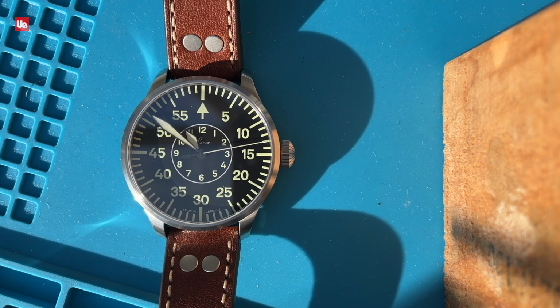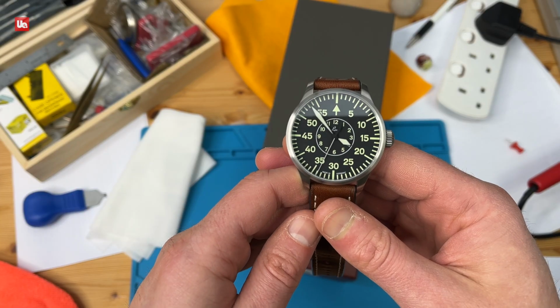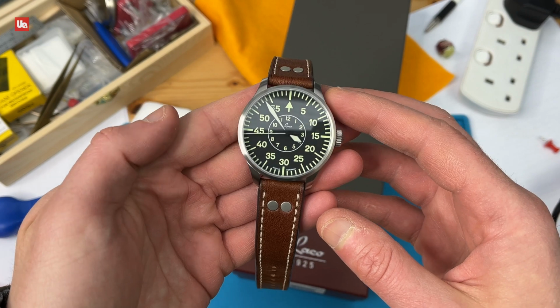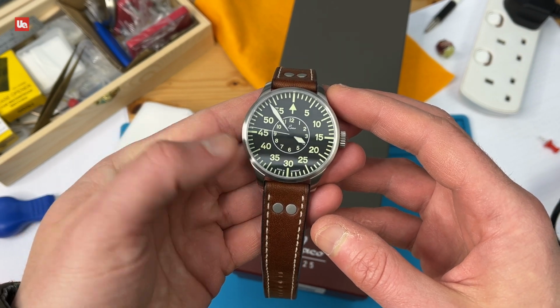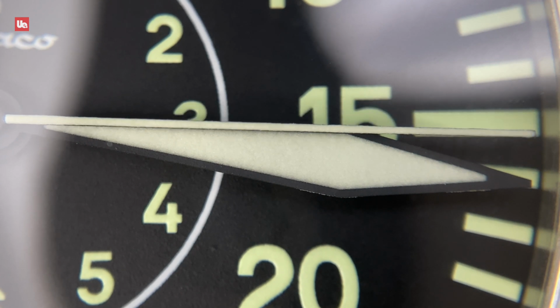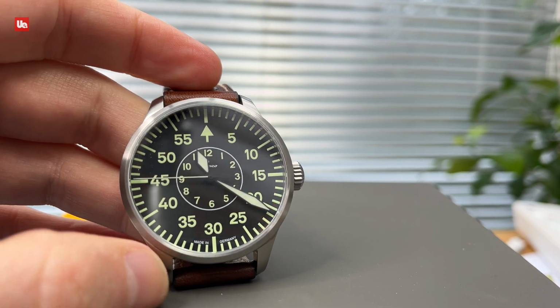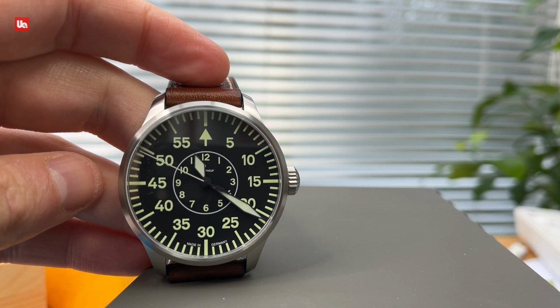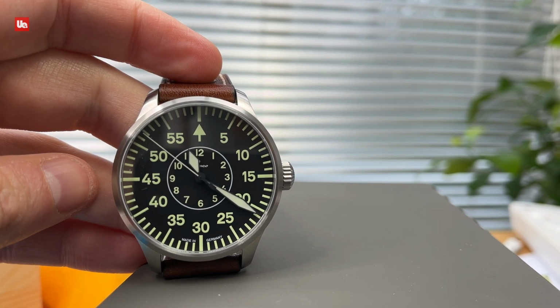I'm going to start with the dial and handset because they're what really define a Flieger. It's got big Arabic numerals on the outer track with 24-hour markings going from 5 to 55. Complemented with a massive lozenge-shaped minutes hand, it gives an uncompromised reading of the minutes on the matte black dial. For the navigators of World War II, this was a critical component in establishing longitude.